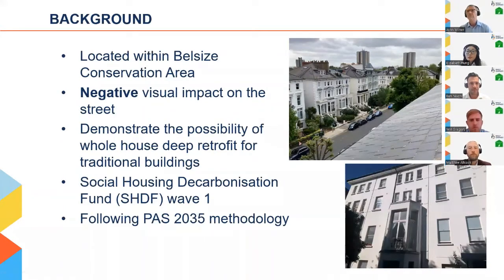The streetscape generally has a rendered facade with decorative architectural features, as in the upper pictures on the screen. As you can see from the bottom picture of the facade of 5 to 7 Belsize Grove, it looks quite different. Many of the features have been lost over the years, down to what is thought to be a number of unsympathetic refurbishment works, including the linking of two blocks into one with a recess in the middle, which gives an impression of a terraced house. The character statement notes that it has a negative visual impact on the street.